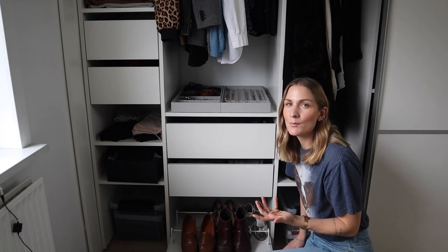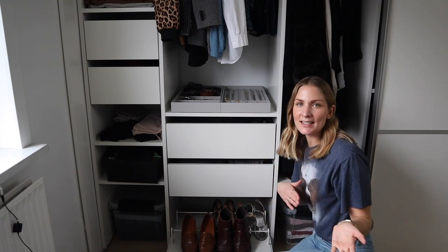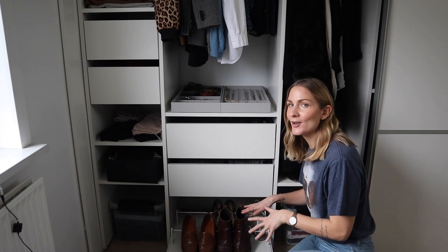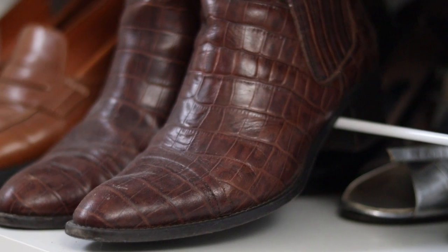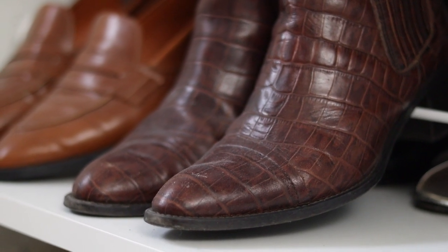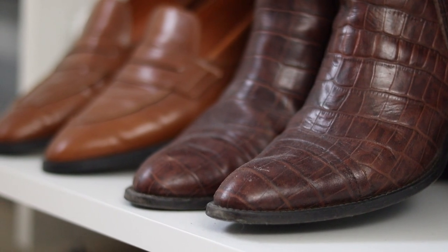Obviously I keep most of my shoes in the hallway because that's where I get dressed when I need to leave the house. But I like to keep some of my shoes in here just in terms of styling. I have a mirror right over here, and I like to move back and forth between my wardrobe and a mirror when I'm getting dressed. So it's nice to have some of the shoes inside of the wardrobe on display.